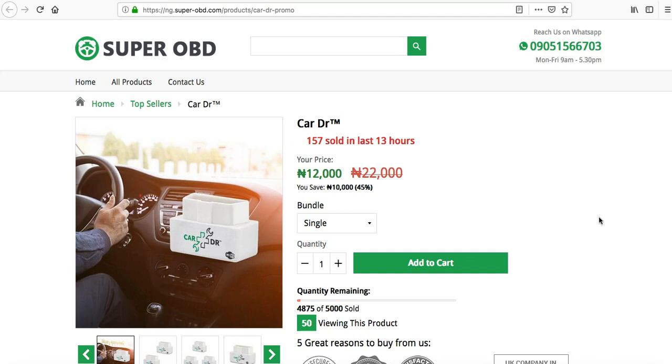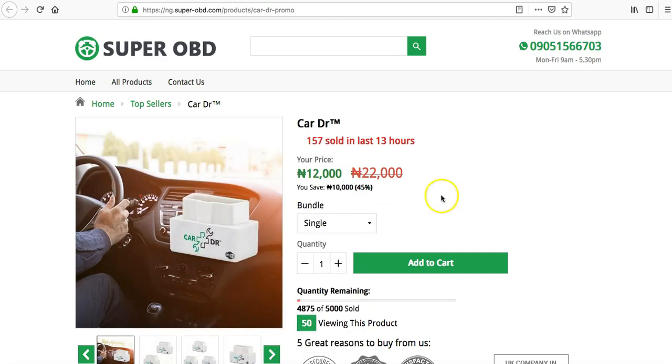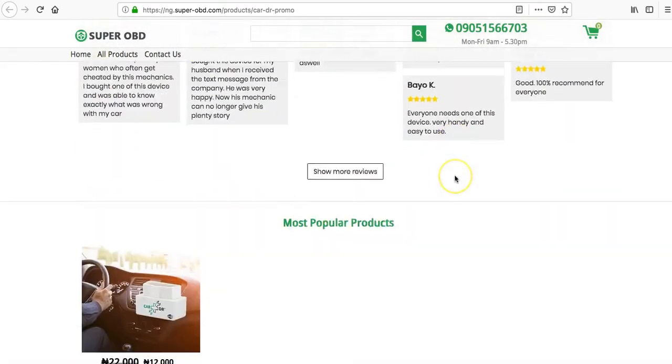For somebody to design a logo for you, maybe 10,000, maybe 5,000 naira. If you also have younger ones that are into graphic design, just give them recharge card and let them give you a fantastic logo. It doesn't matter if it is not beautiful yet. And if you see this product, a lot of people have bought it, with testimonies.